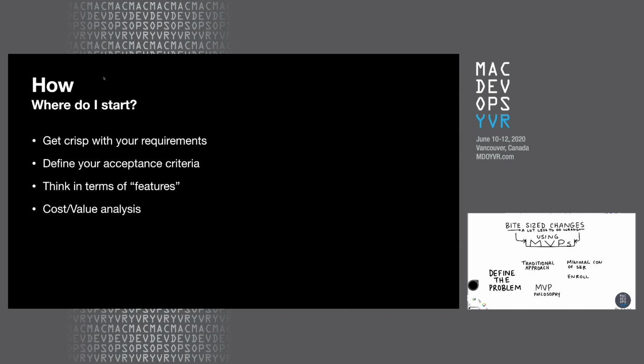And I think if you combine these, you take this mindset of the MVP, the smallest deliverable that's going to drive value, and combine that with DevOps techniques and mindsets that others have discussed here at MacDevOps, I think you're going to be able to achieve your DevOps goal of delivering apps and services at a high velocity. And I think that is the secret sauce to DevOps.